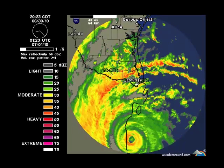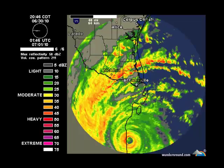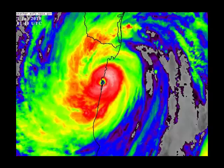And Alex was officially listed with 105 mile-per-hour winds at the time of landfall, and the pressure got all the way down to 947 millibars. So that makes the classification of wind, that makes Alex a Category 2 hurricane at landfall. The pressure is very low, obviously, at 947 when it made landfall. And Alex is now the strongest June hurricane since Hurricane Audrey back in 1957.